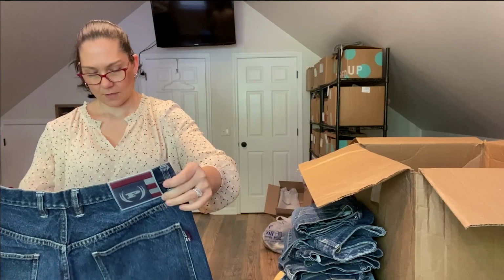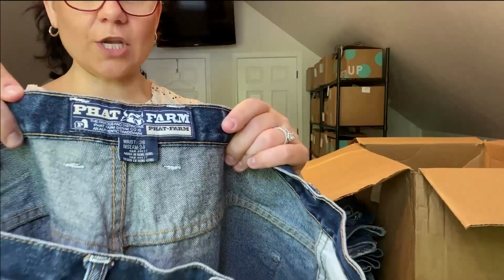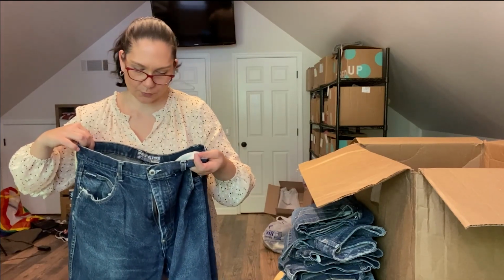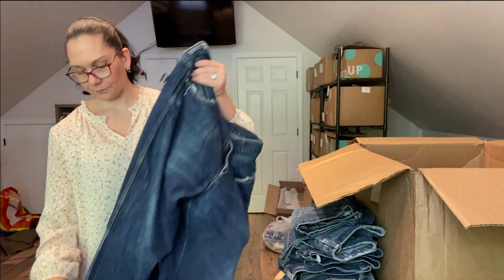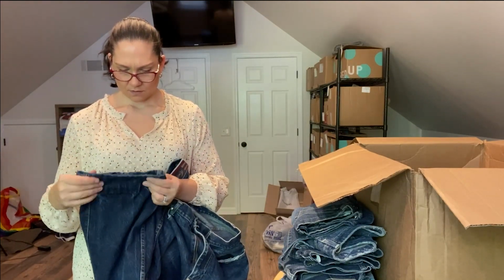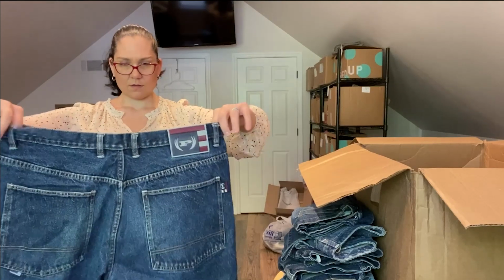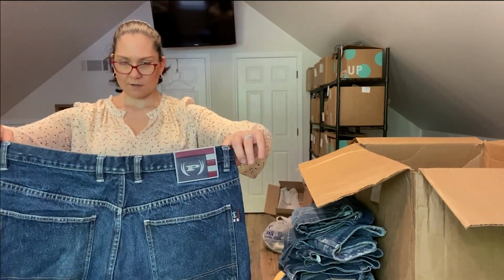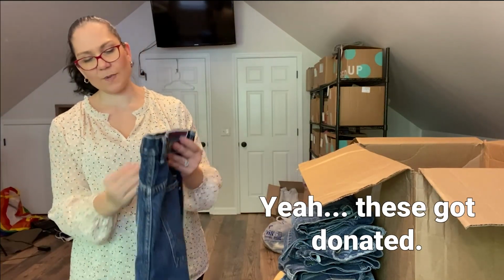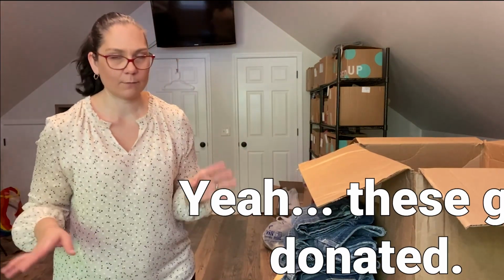These are men's. So this will be interesting because the brand is Fat Farm, which I feel like all the guys were wearing when I was in high school in the early 2000s. So this is probably Y2K. The bottoms are hemmed, which I don't love. And somebody did a very poor hem job too. Okay, these are a maybe, just based on the condition. I'm not sure that I'm comfortable with the hem job on those.